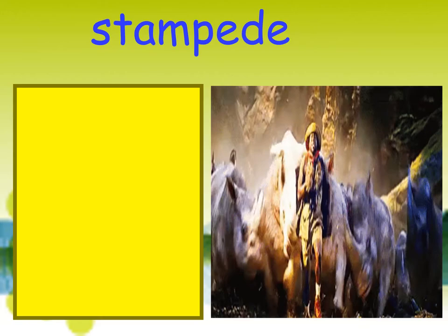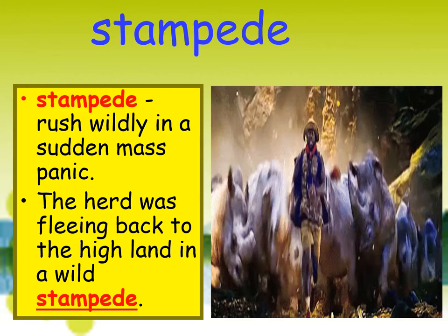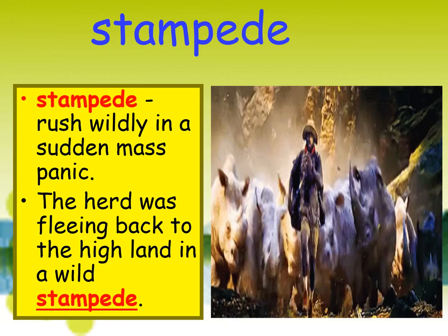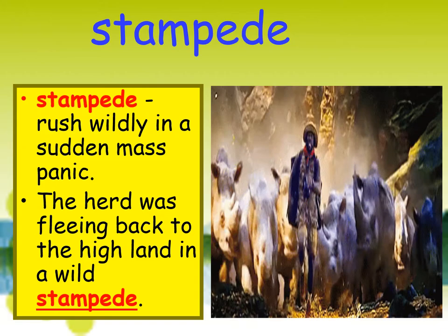When we say stampede, it is to rush wildly in a sudden mass panic. The herd was fleeing back to the highland in a wild stampede. This is very dangerous because if you are not going to run as fast as you can, or if you cannot hide somewhere else, then you might be stepped on by these big and wild animals and you might die.